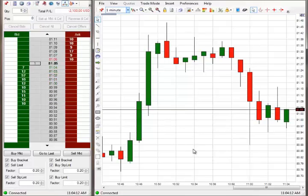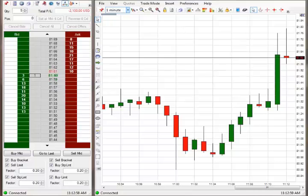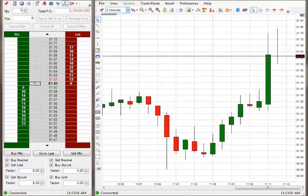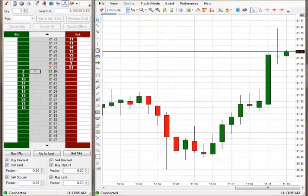All right, I'm going to come back. We're going to take this trade. By the way, if I would have taken the last code one entry, it was an easy 20 ticks. Easy and quick 20 ticks.